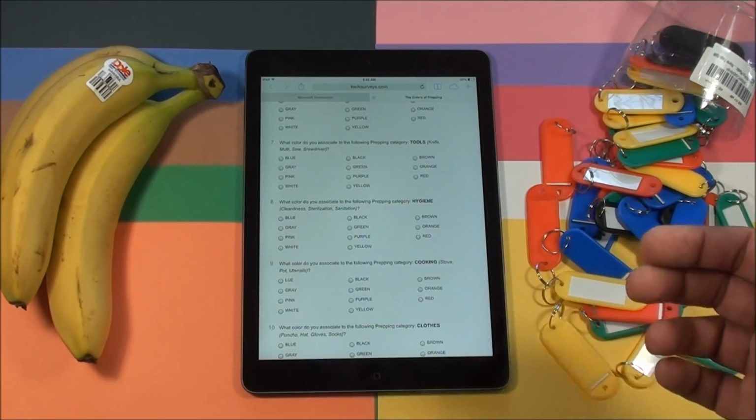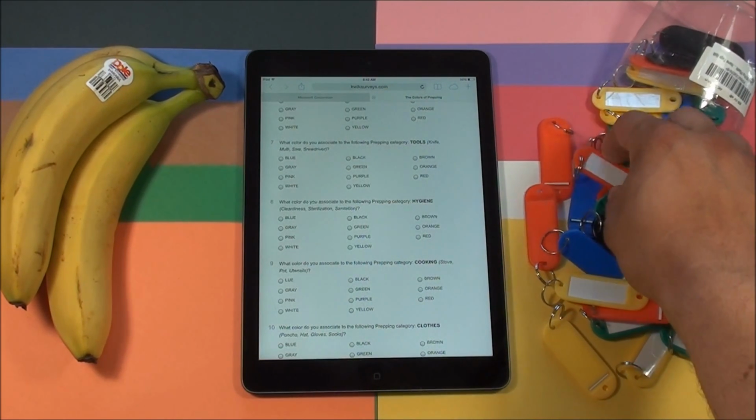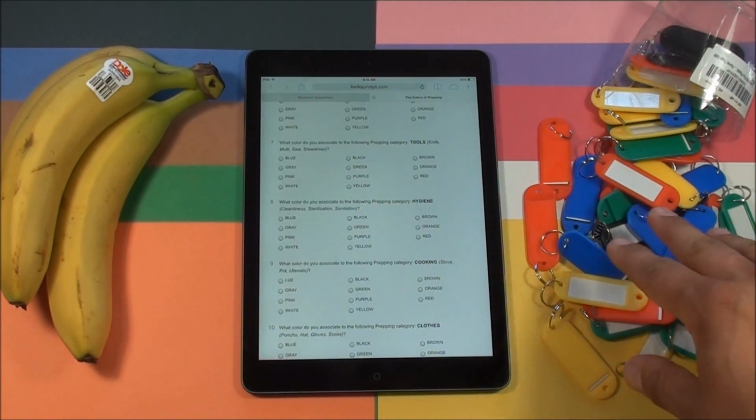And I'm going to share all that information with you. If you guys would like to, you could use the color standardization for some of your own prepping kits, and I'm really looking forward to using it in some of my upcoming projects that I have for YouTube, where I really need to organize my compartments by color.